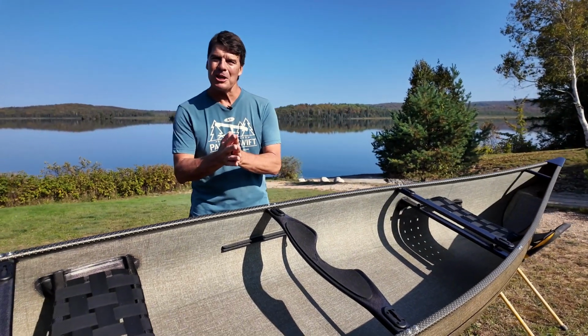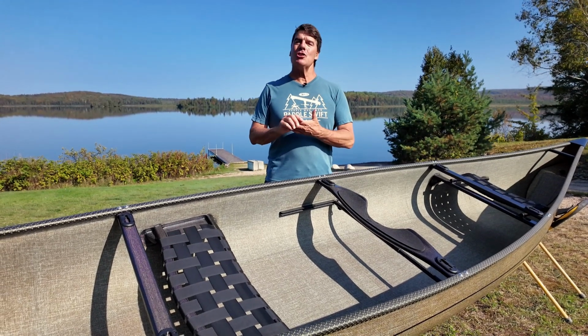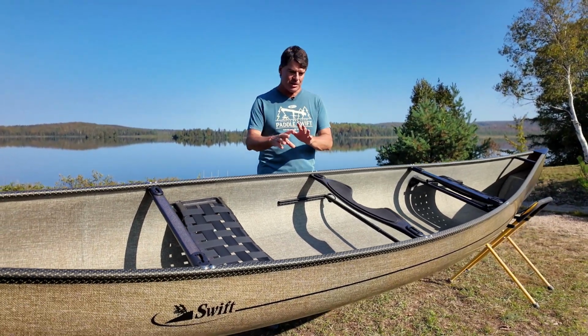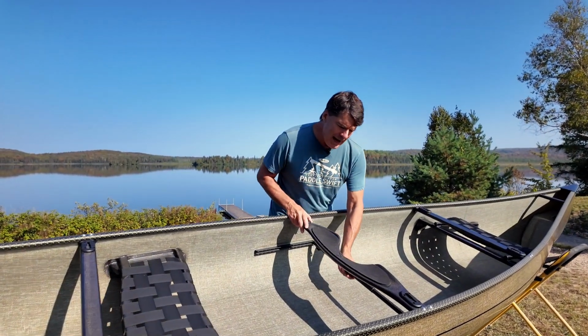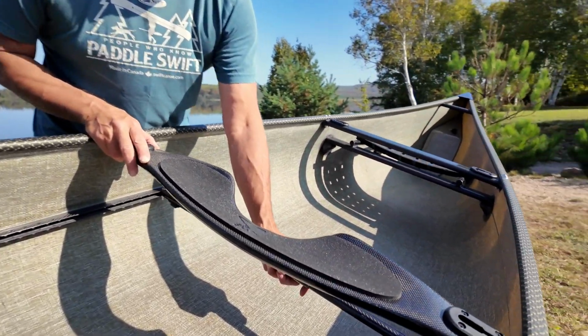One of his projects, he tells me it's his midlife crisis project. He wants to do the Rideau Canal system from Kingston to Ottawa next year. So he wants a boat that just has a super strong, really good payload capacity. He also has the carbon foot bar in it in the solo seat position.